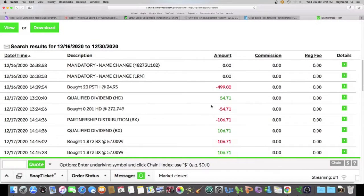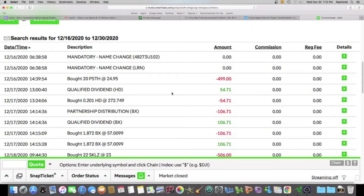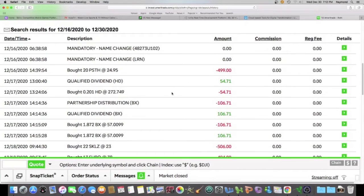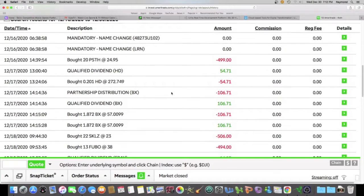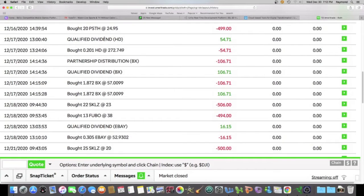And the last update I did was on December 16th. So we're not going to talk about all this stuff on the 16th because I talked about that in my last Roth IRA video update. So we're going to start on the 17th. And what I want to discuss first will be the dividends that I received. So the first dividend that I got was from Home Depot, HD of 5471. And I received a dividend from BX, which is Blackstone, but they took it back.